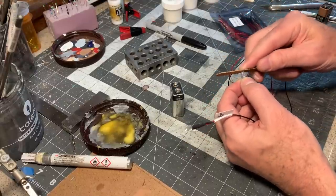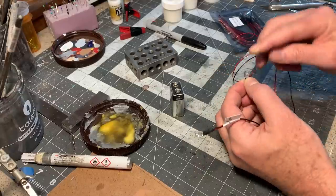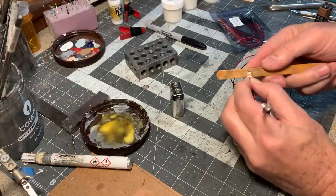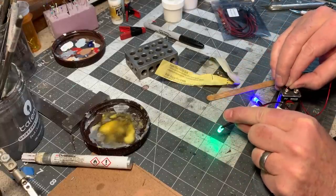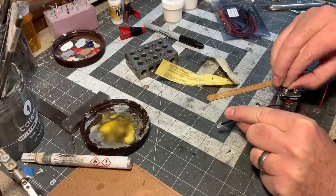I can just take an emery board or some fine sandpaper and rough up the surface. And that will create a little bit of diffusion on the LED. Now, after sanding that down, you can see that the light is much more diffused than it was before, which is what I want in this particular case.